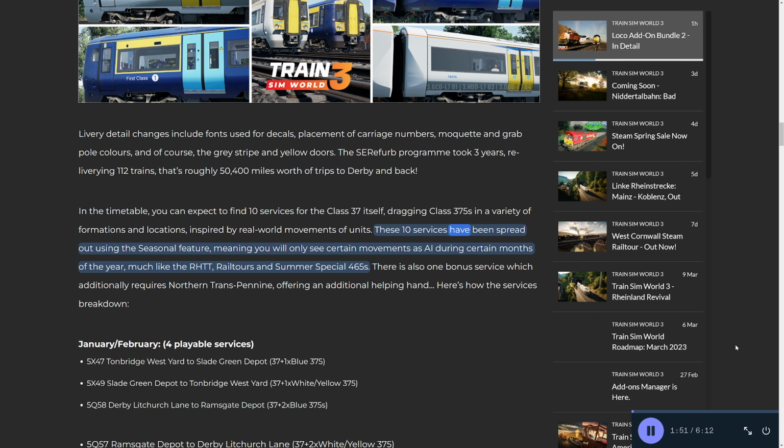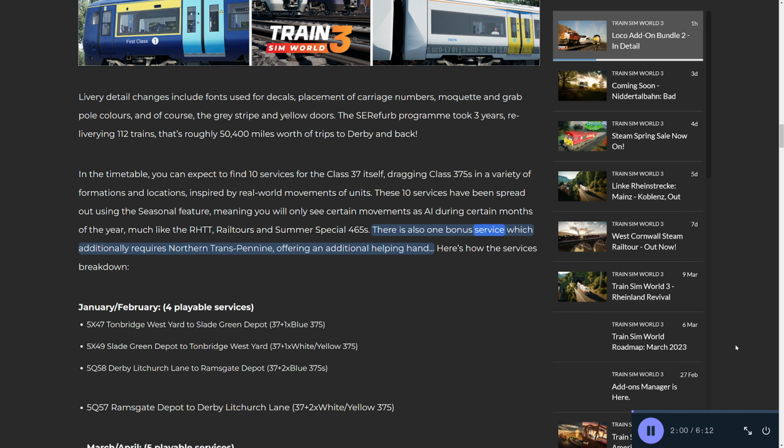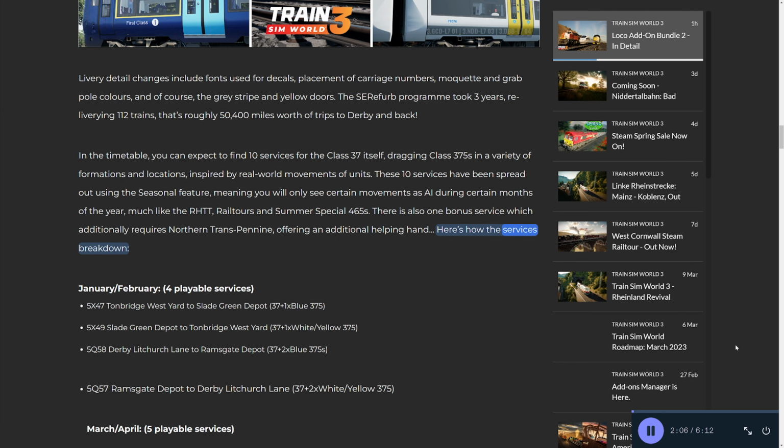These 10 services have been spread out using the seasonal feature, meaning you will only see certain movements as AI during certain months of the year, much like the RHTT, Rail Tours, and Summer Special 465s. There is also one bonus service which additionally requires Northern Transpennine, offering an additional helping hand. Here's how the services break down.